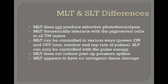As far as some of the differences, MLT does not produce selective photothermal lysis. MLT, theoretically at least, interacts with the pigmented cells in all trabecular meshwork layers. MLT also potentially can be a little bit more titratable. You have more control. For instance, you can have the power on and off times adjusted, and certainly the speed of the micropulse repetition. With SLT, really, you're just controlling the power of the pulse energy. MLT does not induce postoperative pressure spikes, and I can tell you from experience that is not the case with SLT.